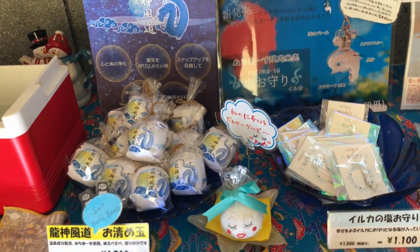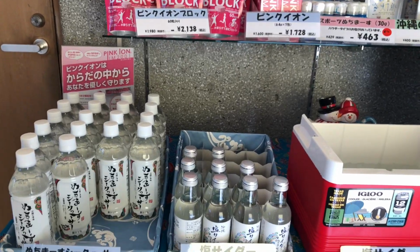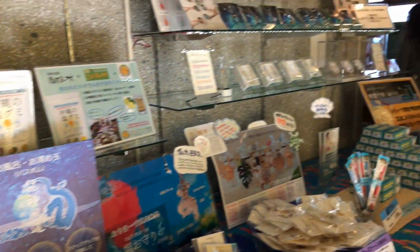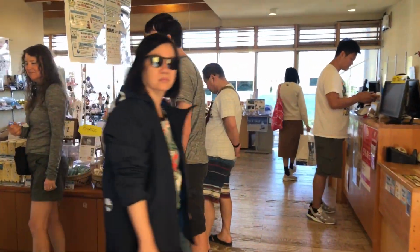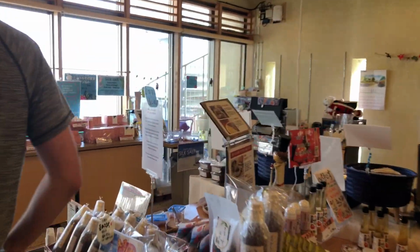Oh, Sadie would have to buy one of these. A salt bath bomb. This might be some salt water, I don't know. But you can just get that from the ocean for free. Lots of salt things, but also things that aren't salty.